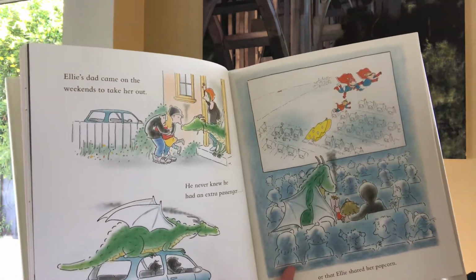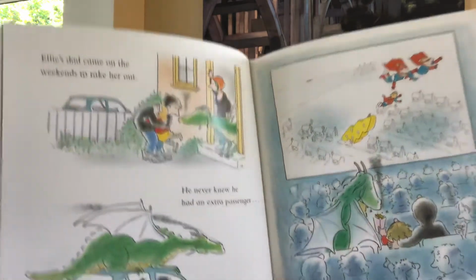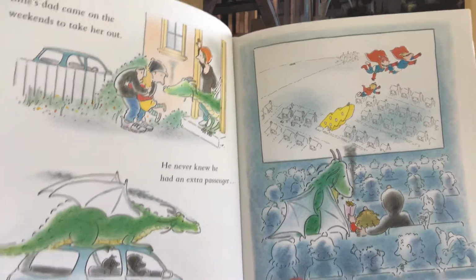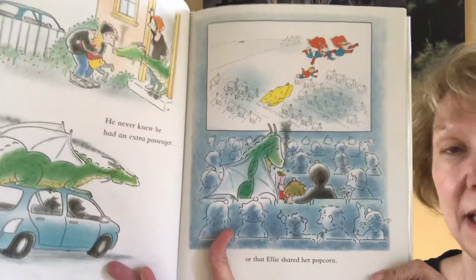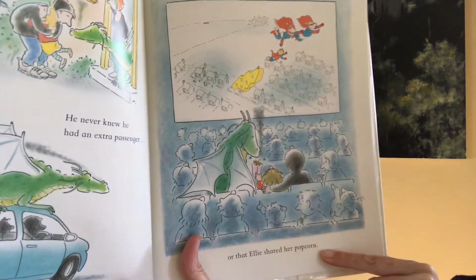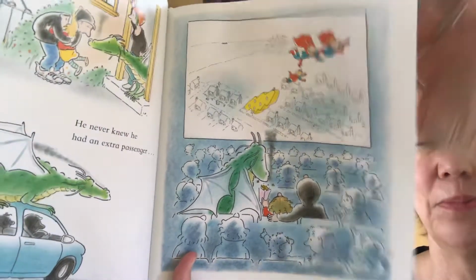Dad came on the weekends to take her out. He never knew he had an extra passenger. Look how big the dragon's getting. Do you think the grown-ups are seeing him? If he never knew they had an extra passenger, he must not see him, don't you think? Because he's pretty big, I think they'd see him. Or that Ellie shared her popcorn. There they are in the movie theater, watching a superhero movie.